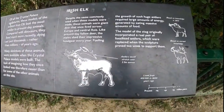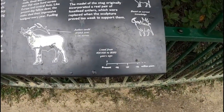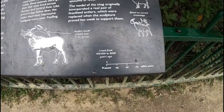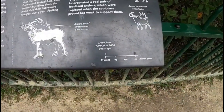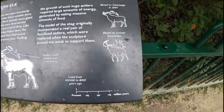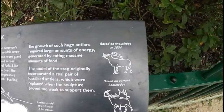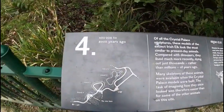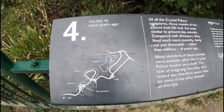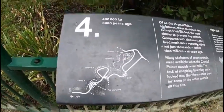Antlers could stretch over 3.5 meters, lived from 400,000 to 800,000 years ago, present, from now to 75 million years ago. These things, it's absolutely massive, you could see it. I don't know if the camera's going to give it perspective. What number? 400,000 to 800,000 years ago. You are here, okay. Great, let's carry on. I hope this is good stuff.